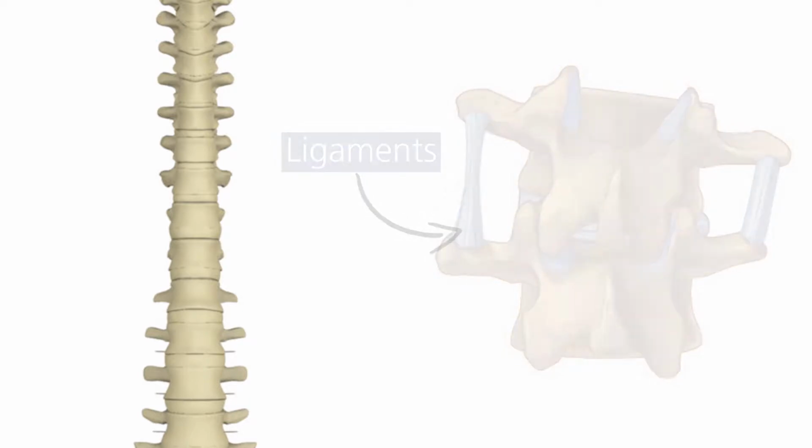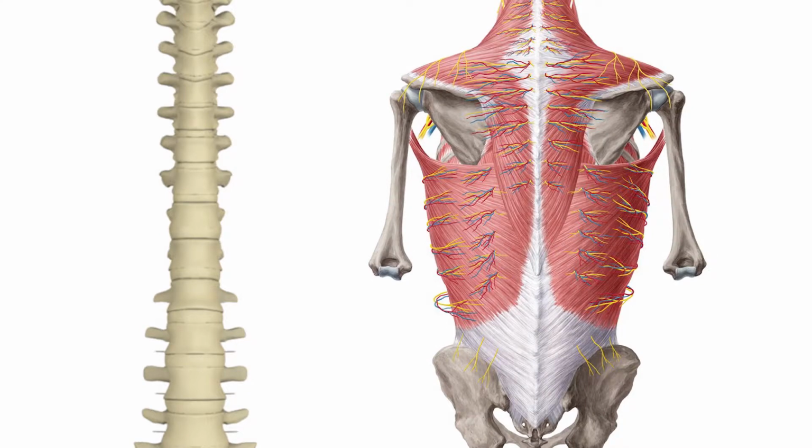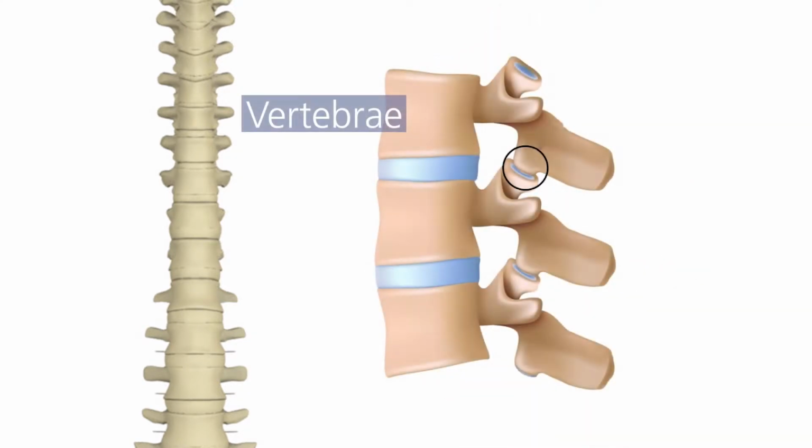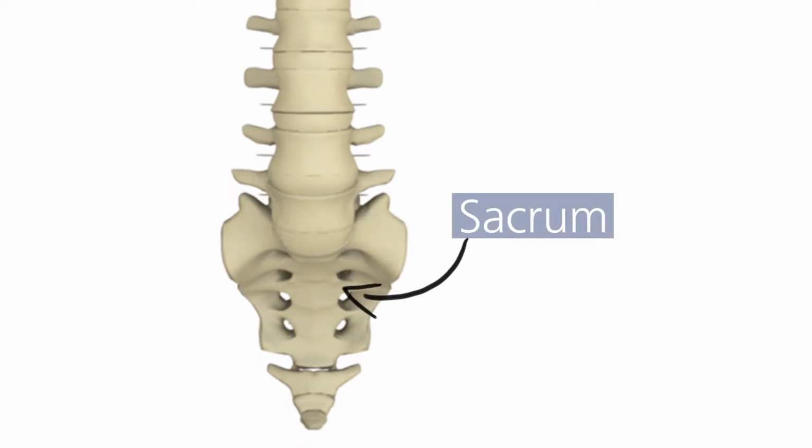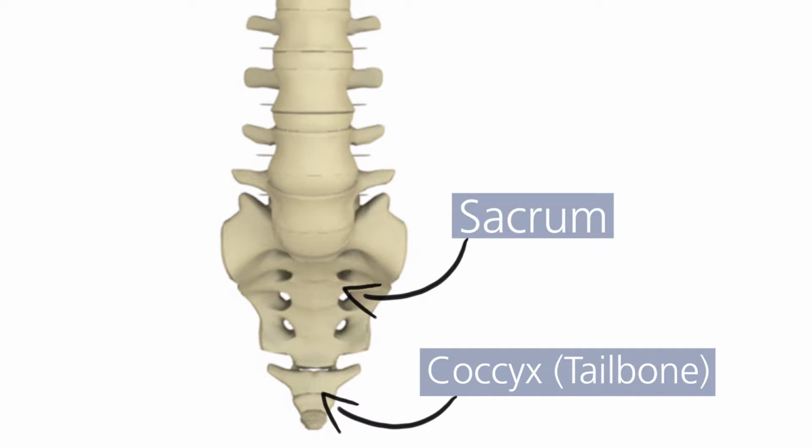Muscles surrounding the spine stabilize and move it, and there are joints at each level called facet joints, where the movement occurs. At the bottom, the vertebrae fuse to form the sacrum, which is joined to the pelvis, and below the sacrum is the coccyx, or tailbone.